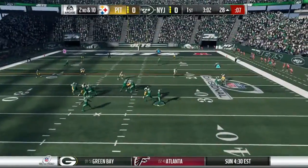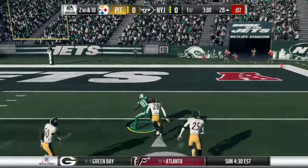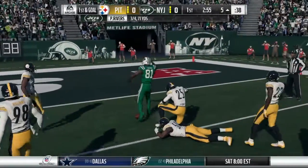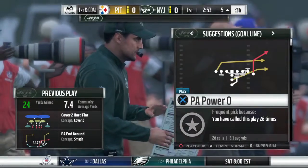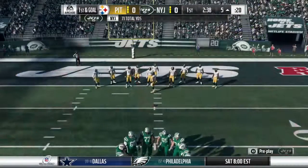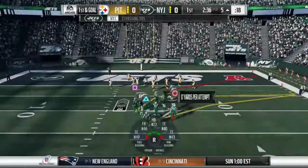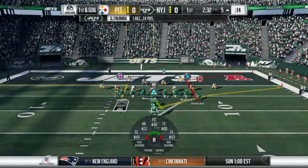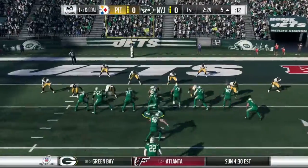Play action now. Rivers. That is caught inside the 5. And he gets it all the way down inside the 10 to the 5-yard line. That one goes for 24 yards. His passing's been on point on this drive, hasn't it? Been very accurate, gotten the ball downfield, gained nice chunks of yardage.